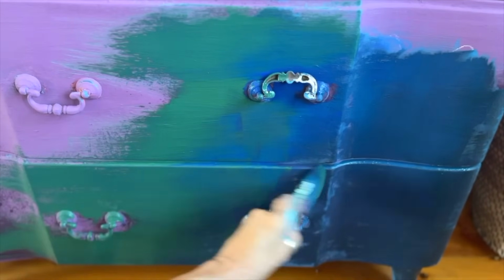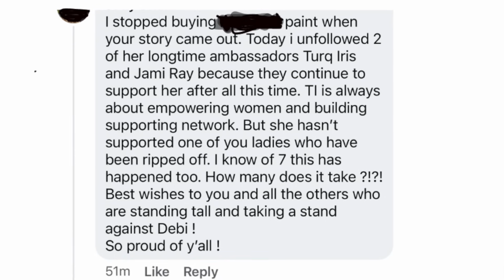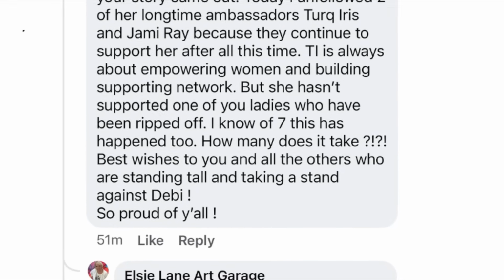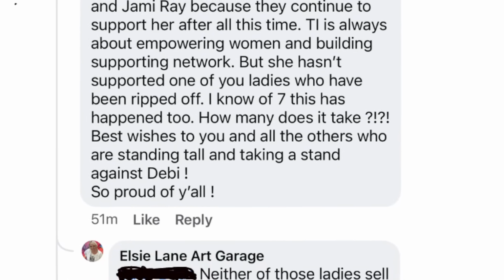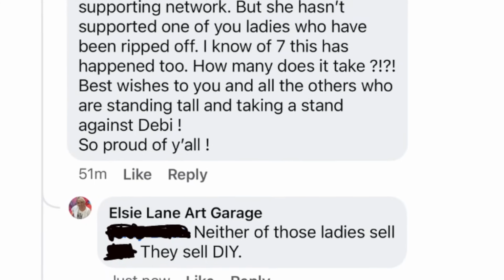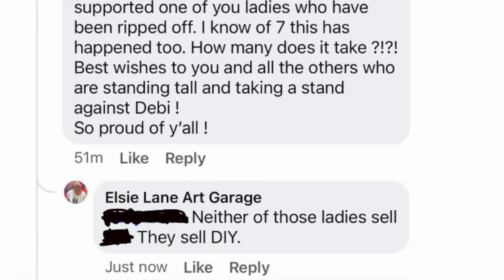Last week, one of my retailers sent me the following screenshot. I've blacked out the name of the woman who wrote this because she felt horrible once she realized she was mistaken. And I also blacked out the name of the other paint brand because some of my retailers also sell this paint, and I don't want to hurt them either.